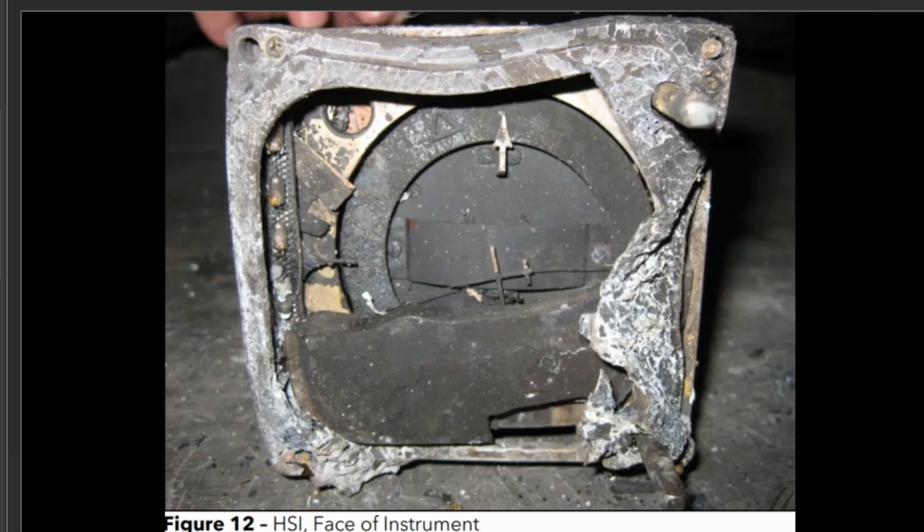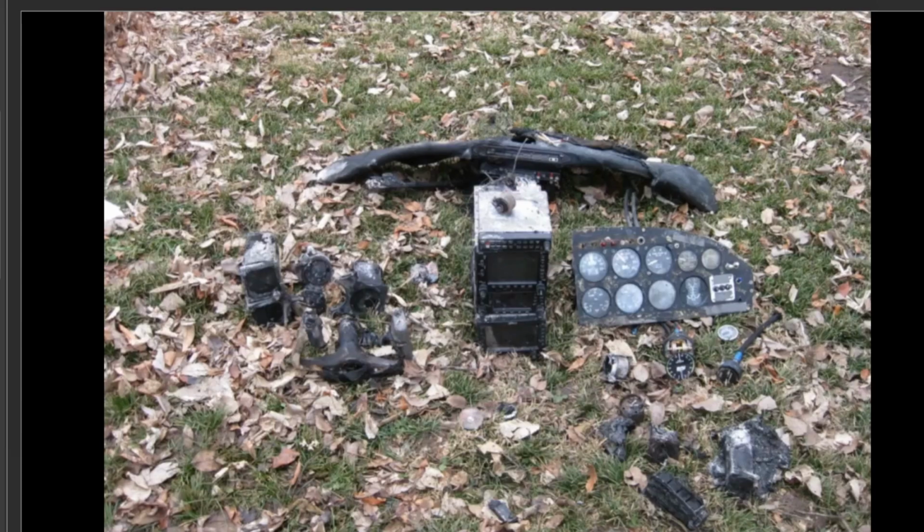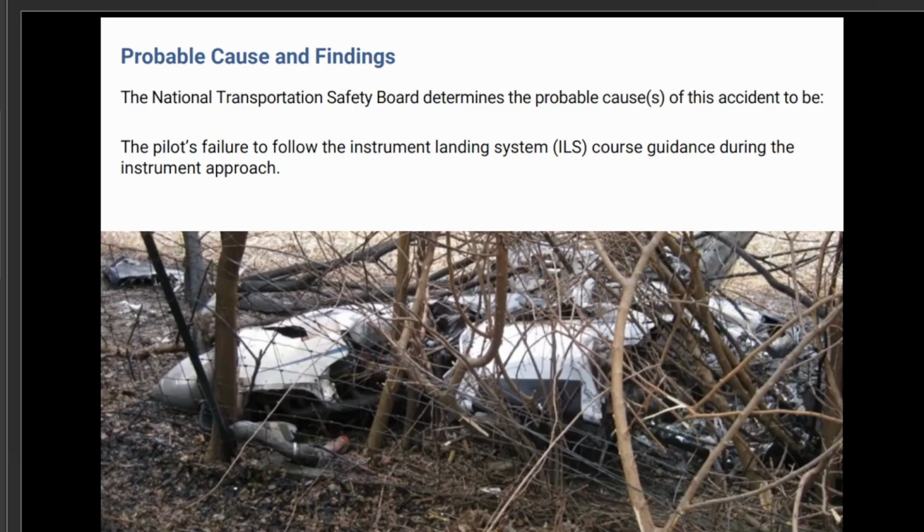Here's the horizontal situation indicator of this aircraft. And in 2019, there was a malfunction to it. So I'm not sure if maybe they got it fixed or didn't get it fixed, or if this could have been part of the problem, which caused that pilot to have issues with the localizer. But the probable cause for this one is the pilot's failure to follow the ILS course guidance during the instrument approach. You can let me know if you agree with this final report.